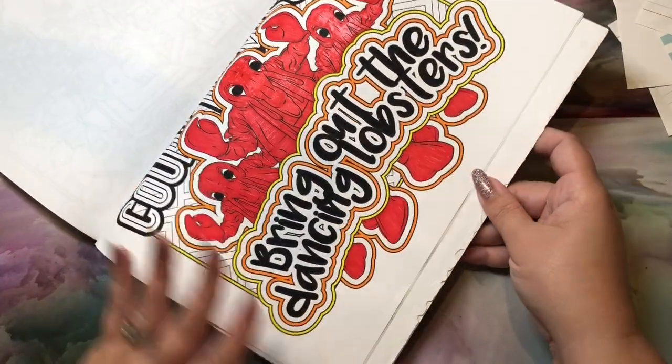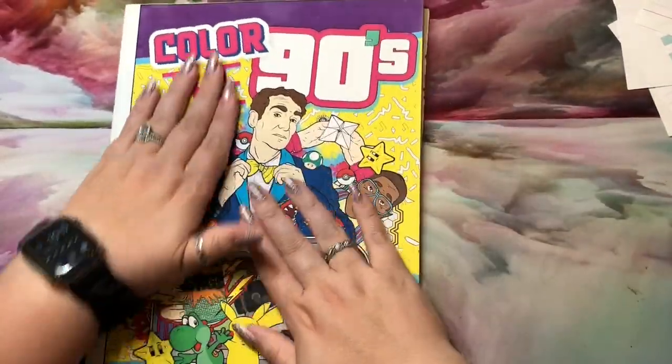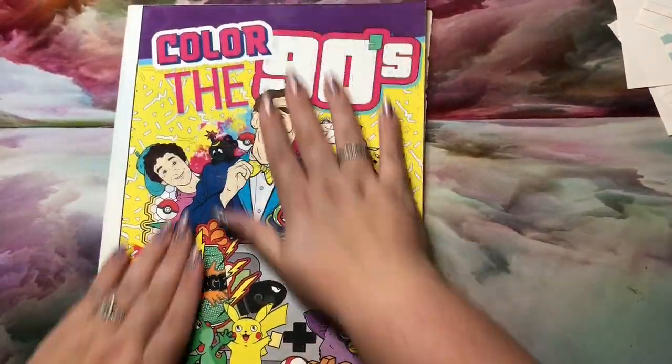Court dismissed. Bring out the dancing lobsters from the Amanda Show. And my markers were drying out. So that's a fun book. And it's a nice matte cover. You know how I like the matte cover.